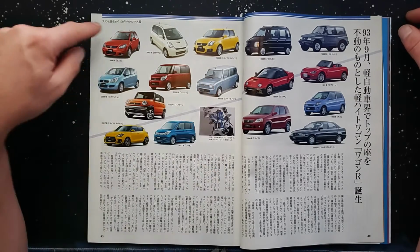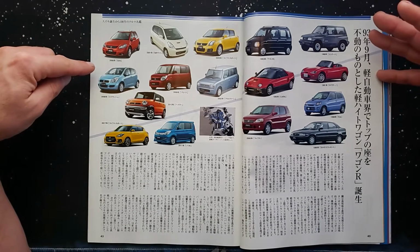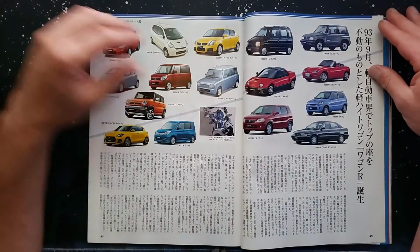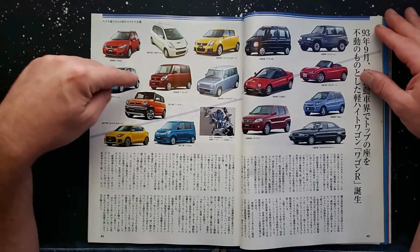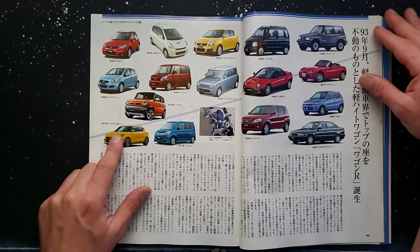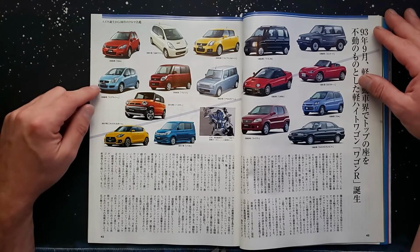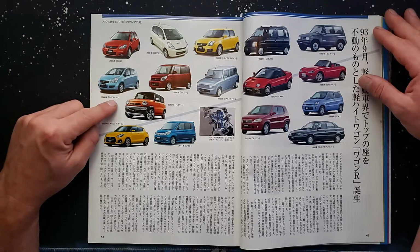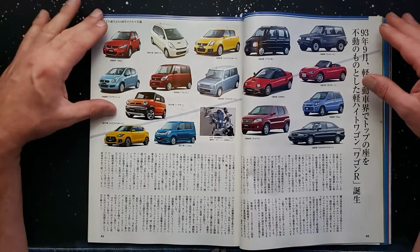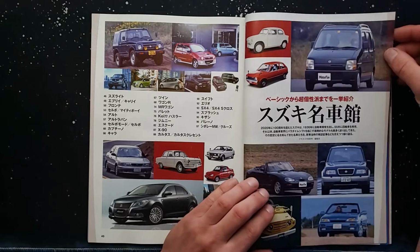Here we have our Alto Lapin, MR Wagon, SX4. Where was the X90? Wait, where is the X90? We didn't... maybe it's coming. Okay. There's a Palette, a Hustler, Solio, Swift, and Swift Sport. What's this one? Splash, my bad. Splash. SX4. Where's the X90? Okay. Keep cruising. We got more.